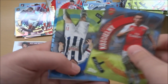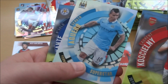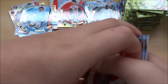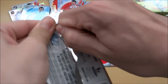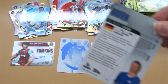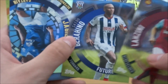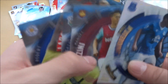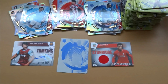Long Koscielny. Chris Brunt. Bassong Aguero. N'Golo Kante. Good old Kante. Great player. Didn't we get Aguero earlier? I know it sounds cheap. Yes. Next pack. Oh, cracking. Jeez. So we've got Lanzini, Berahino, future star, Phil Jagielka, captain, Sebastian Larsson, and Robert Huff. Good old Robert. He has appeared at the back twice, at the back of the pack, you know.